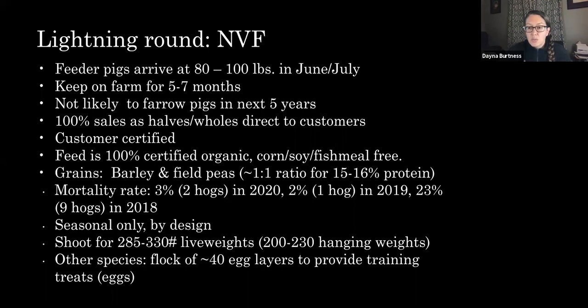The only other species that we manage on our farm is a flock of 40 egg layers. We eat some of the eggs and use the rest for training treats for the pigs. On the farm, our farm incubator program participants have all of their species, so we're always looking for neat ways to get some synergies there.